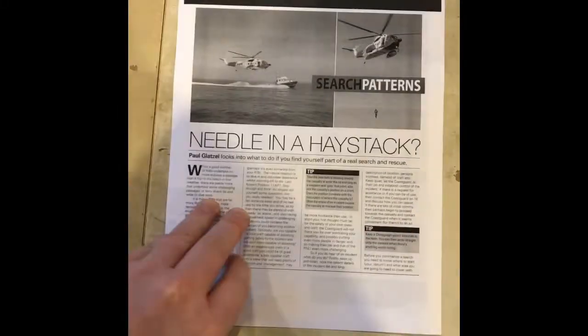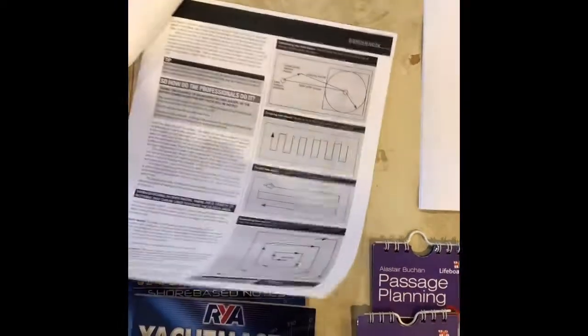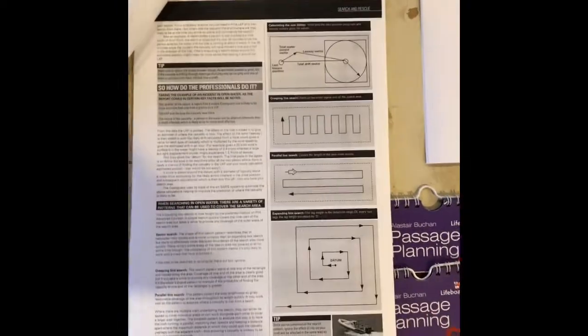Some information here on search patterns. This is quite interesting, especially when we go to practice this out in the water. I would say the vast majority of the course that we run is practical.